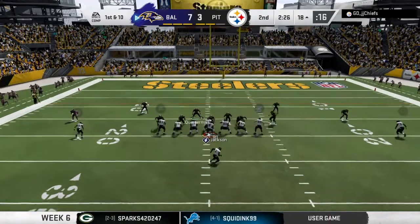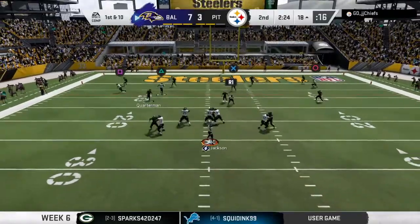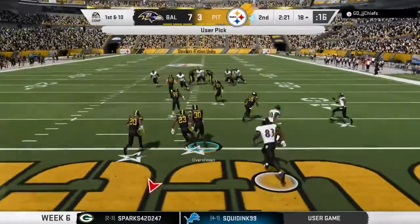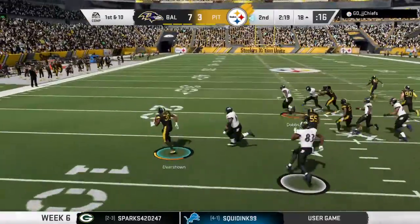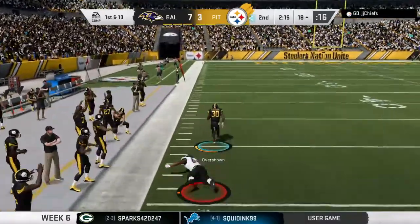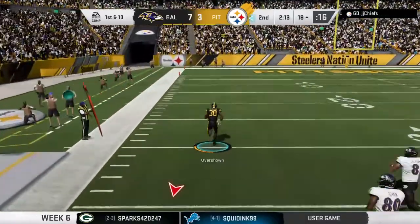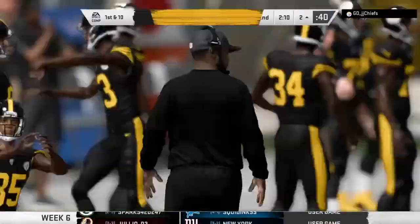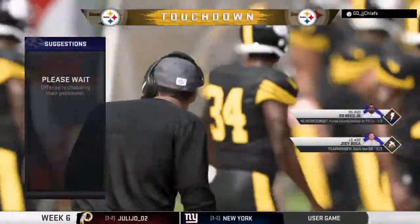Strip that ball. From the red zone now, here's Jackson on first down. A great read, and it's picked off. Get that big fella. And he's into the clear. Oh, my God. He's in for 6 and a Steeler touchdown.